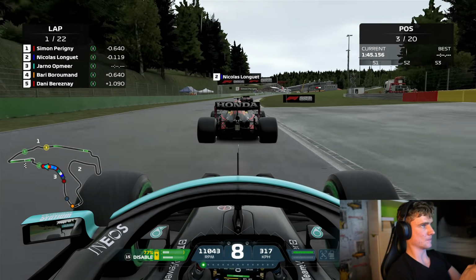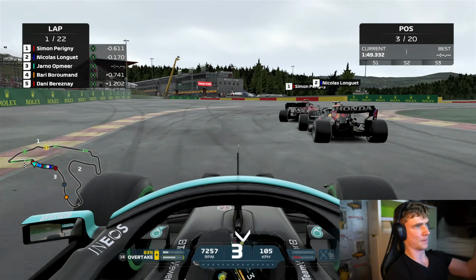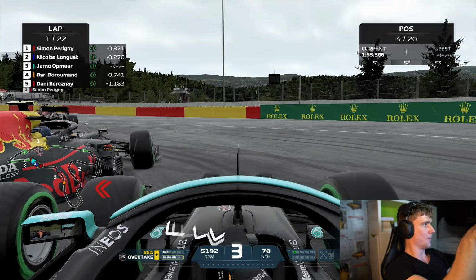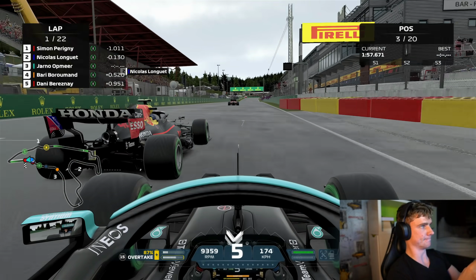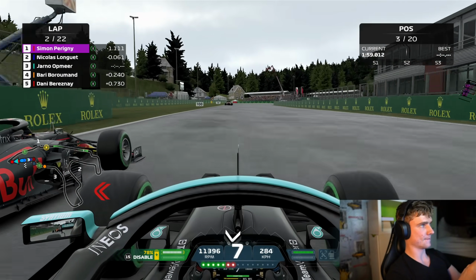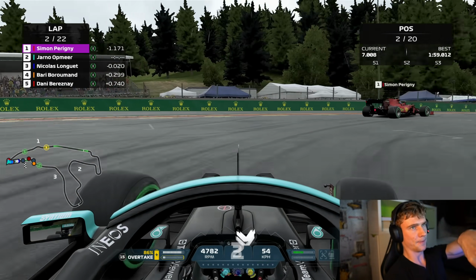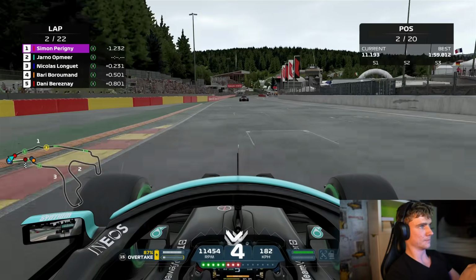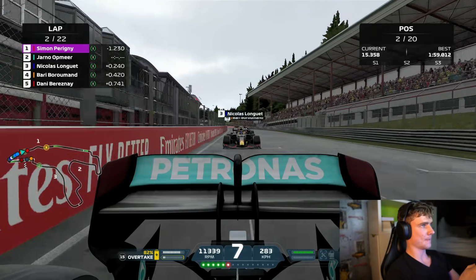And now we're going to have a little look down the inside of the bus stop chicane. Nicolas misses his braking point a bit, so I was trying to look for a switchback, which he covers off nicely, but then he gave too much space on the outside. We got squeezed onto the curb a little bit, so we lost a bit of traction, but into turn 1, we're going to go down the inside again. And I'm going to cover off the switchback nicely here. So we're still going to be ahead into Eau Rouge, but let's not forget, Nicolas will get a very good slipstream up the hill here.